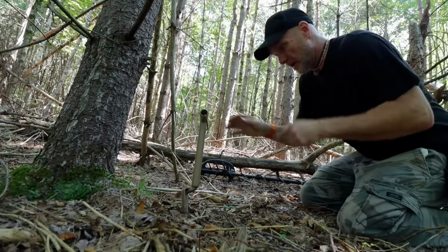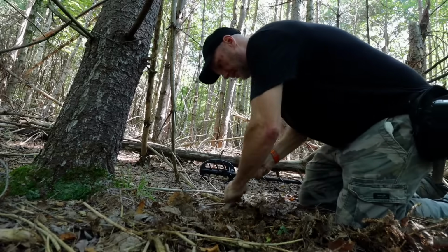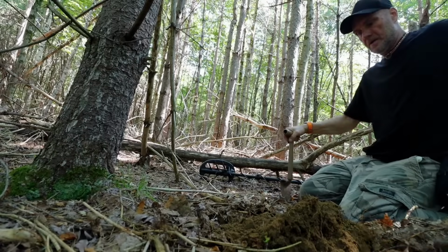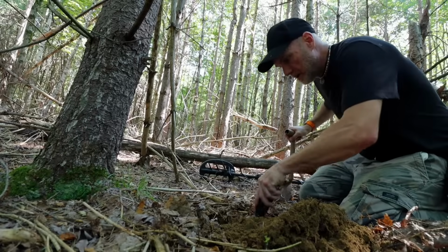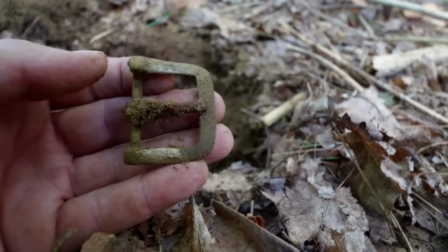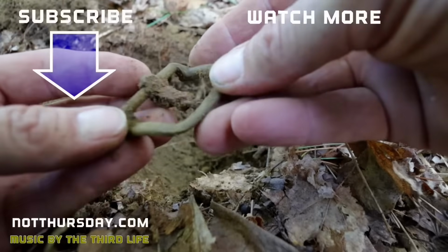Tell you, if all this brush wasn't on the ground, it'd be really great swinging in here. Oh, nice buckle. Well, it was a long time in between the second coin and this buckle. So that's it for me today. But it turned out very good.